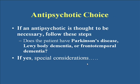So if an antipsychotic is thought to be necessary, one of the first things you want to think about is what type of dementia does the person have. If they've got Parkinson's disease, Lewy body dementia, or frontotemporal dementia, then the evidence that we have really isn't going to apply to them well. Most of the evidence is really focused on people with Alzheimer's disease, perhaps people with vascular or mixed dementia as well. And then some of the other more rare types of dementia, it's really hard to think about how evidence fits with them because we just don't have good evidence.